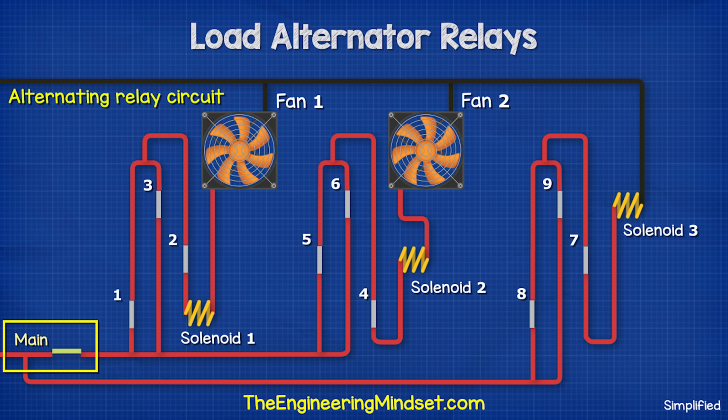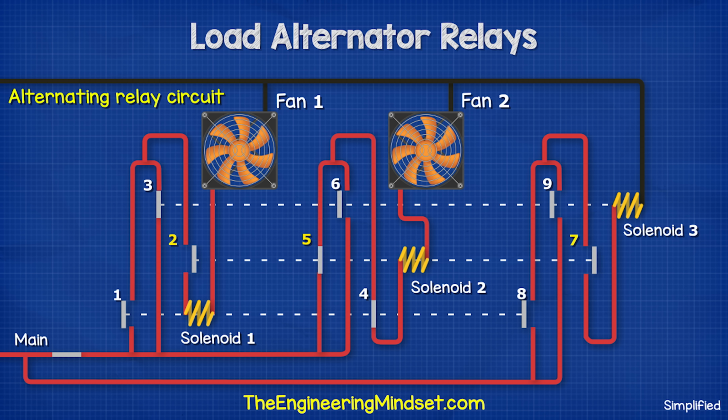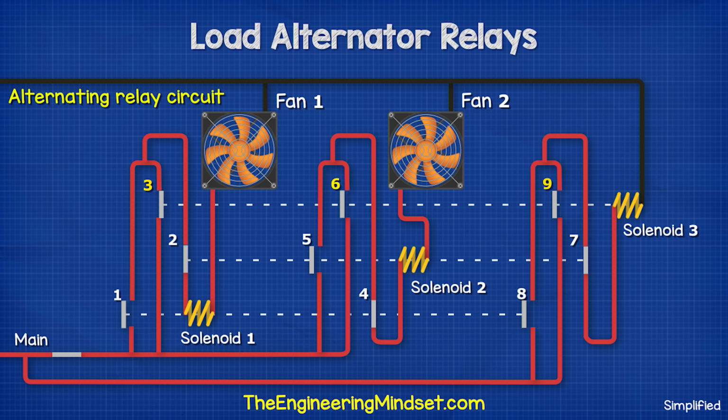Switch 1 is the main switch that turns the entire circuit on and off. Switches 1, 4 and 8 are interlocked with solenoid 1. Switches 2, 5 and 7 are interlocked with solenoid 2. And switches 3, 6 and 9 are interlocked with solenoid 3.